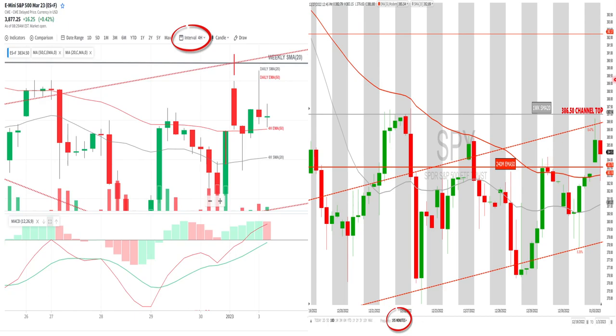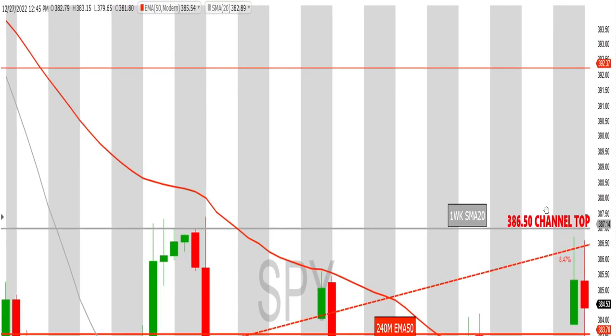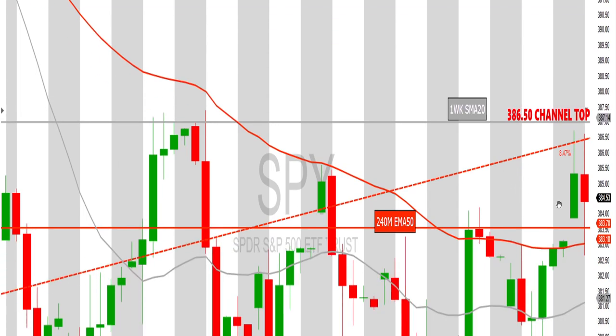Let me zoom in here. If we're talking about targets, if the squeeze is on today, I think your target is 386.50. That is the channel top. See that? This is SPY. It came up last night, got rejected, came back down. Tried again last night, got rejected, came back down. 386.50 is your price target today.